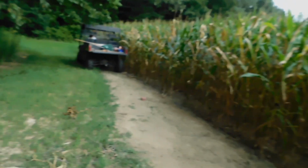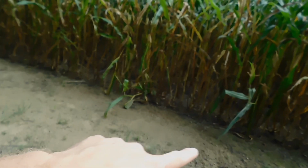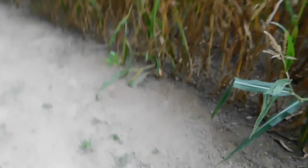If you have a grassy area, bush hog it, spray it all off, come through with a tiller, fluff it all up, which obviously we didn't do. We just took that rake and it fluffed up pretty nice. Along the corn there, it is a little bit wetter. So it should take off, no problems.